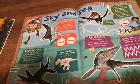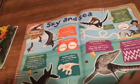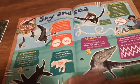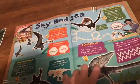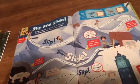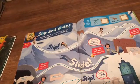I love these kind of dinosaurs. Anything that was in the sea, I'm all about, because I love any kind of sea creatures. So looking at the shape and relating them to animals that exist today is really pretty cool. I can see this one's clearly related to crocodile or alligator in some way. Slip and slide, draw a path to guide Andy through the ice age and back to the clock. Very cool.